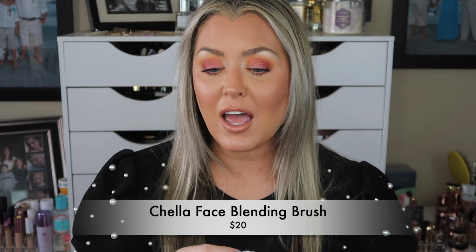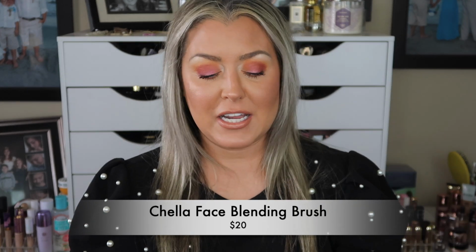Okay, moving on to the next item. This I actually forgot to use. So there's that. But this is the, I don't know if I'm saying it right, Cella face blending brush, and it does have a retail value of $20.